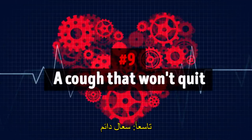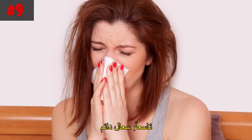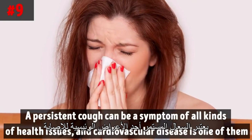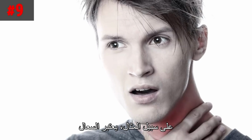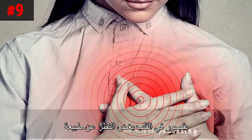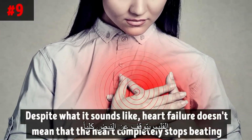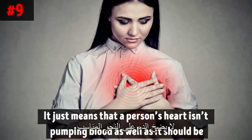9. A cough that won't quit. A persisting cough can be a symptom of all kinds of health issues, and cardiovascular disease is one of them. For instance, a chronic cough that produces a pinkish bloody liquid is very common in people with heart failure. Despite what it sounds like, heart failure doesn't mean that the heart completely stops beating. It just means that a person's heart isn't pumping blood as well as it should be.